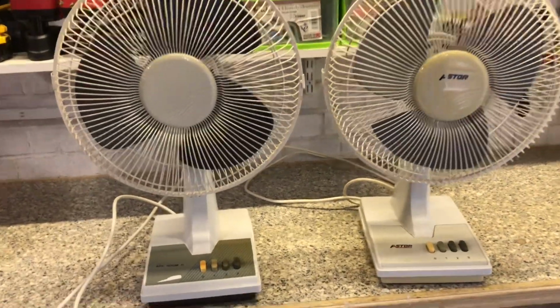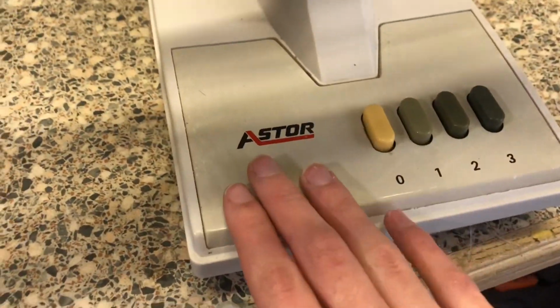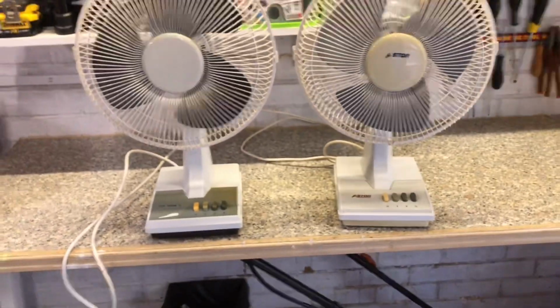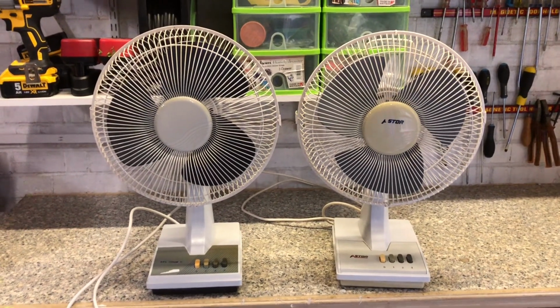But the main differences you can see at the moment: the base, this is a metal one, this is plastic, and the blades are more pointier on the 1993 one. So there's some quite subtle changes after 2 years. Oh, and that are like practically the same.